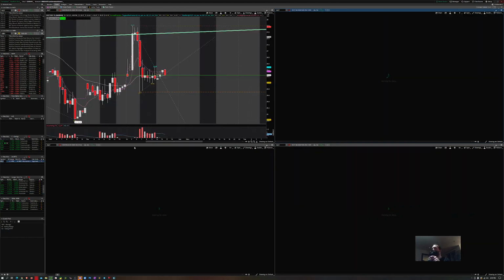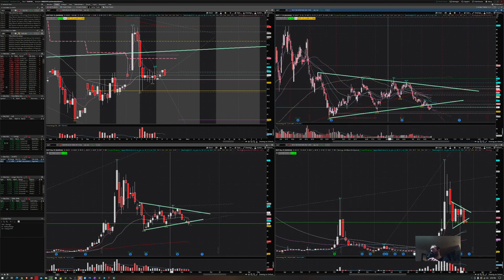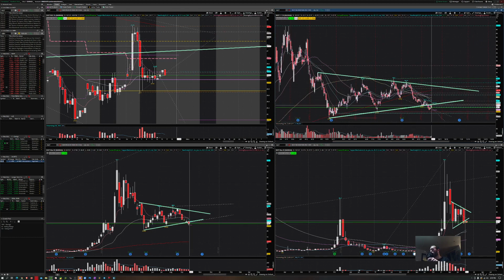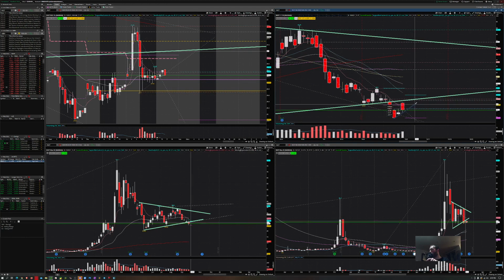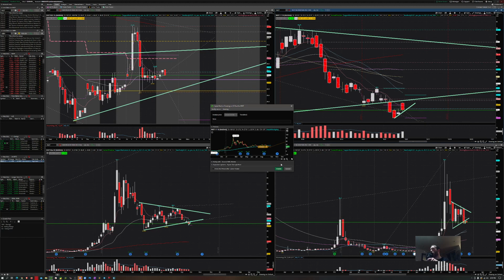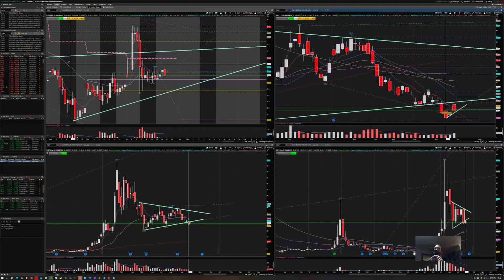I have Riot, short potential. Riot broke under this bear pennant. It did a retest and fail. So is this a bear flag? Riot under this, I like. I'm down for under yesterday's low on Riot. That's all I have for right now.